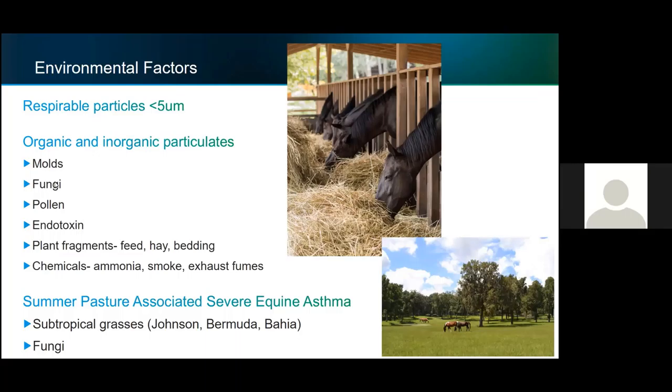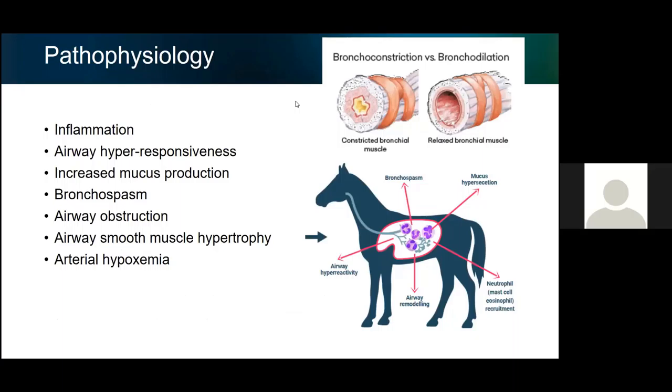Other things that are present in the hay beyond mold and fungal elements and pollen elements are endotoxin elements. And these are basically components of bacteria that are present in the hay and in the horse's environment. And when we feed them in different ways, we can reduce the exposure to those hay molds, fungal elements, and endotoxin. So what causes the disease?